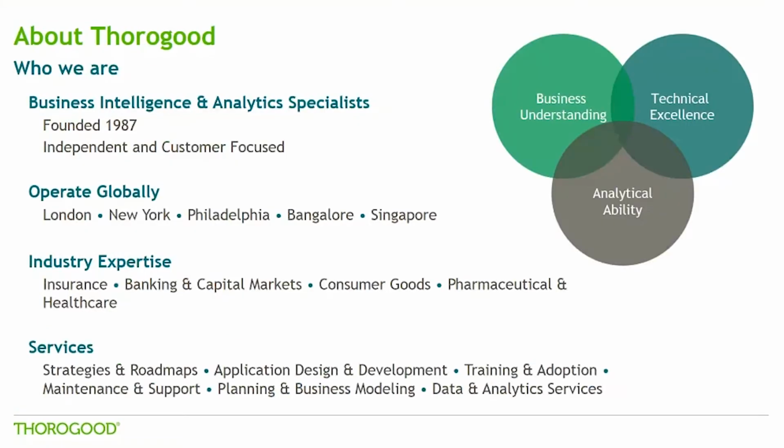Okay, so for those who are not familiar with Thorogood, I'll just give you a whiz through who we are. Thorogood is a professional services firm that specializes in business intelligence and analytics strategies, solutions, and services. Our clients are some of the leading organizations in the insurance, banking, consumer goods, pharma, and healthcare sectors, and we serve them globally with leverage teams from our offices in the US, the UK, India, and most recently Singapore. You can see here the services that we offer. Our consultants are trained to develop a unique mix of skills by blending business understanding with a strong technical aptitude for analytical tools and techniques.